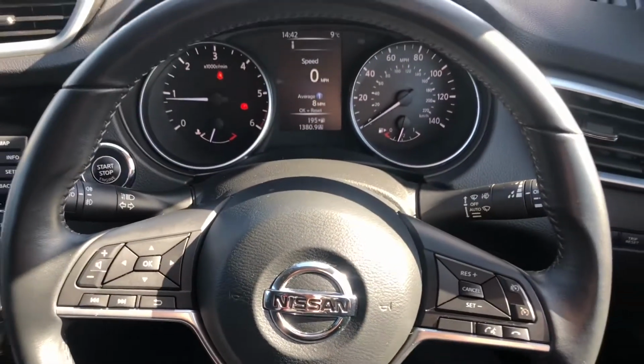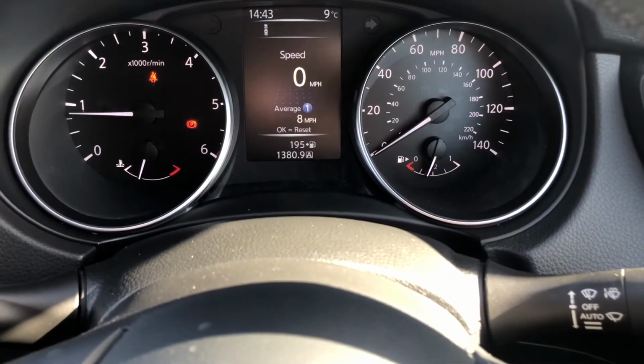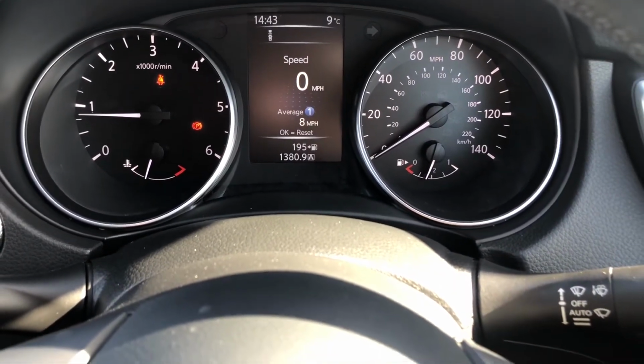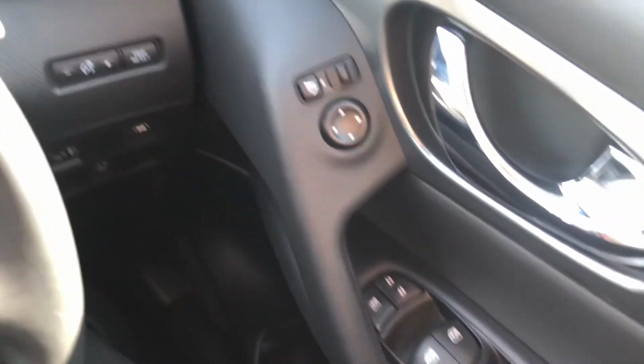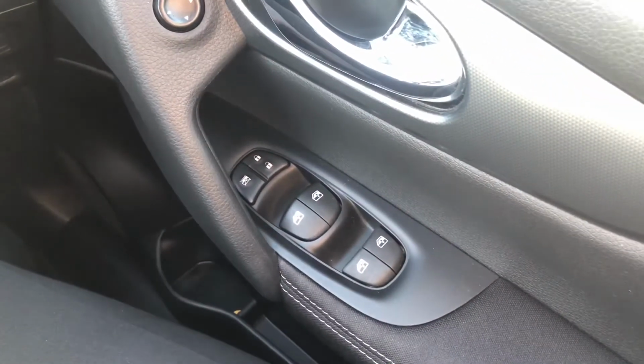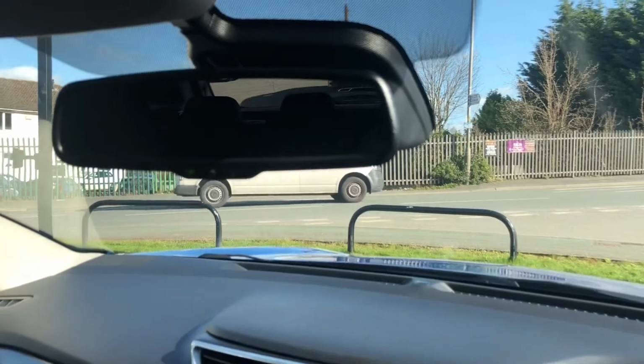Over to your steering wheel here, you have got cruise control and the speed limiter, so it's perfect for motorway drives. The instrument cluster is here. You also have the automatic rain wipers and electric folding door mirrors to help give that extra bit of security on narrow streets. Another great feature is got the anti-dazzle rear view mirror.